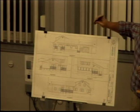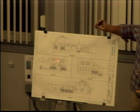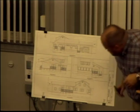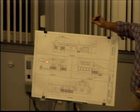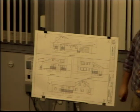On the west elevation, this is the proposed addition ridge. Here's the existing building. This roof line here is the existing roof line of the garage, and this would be the proposed ridge line of the garage. It does not go above the proposed ridge for the addition.